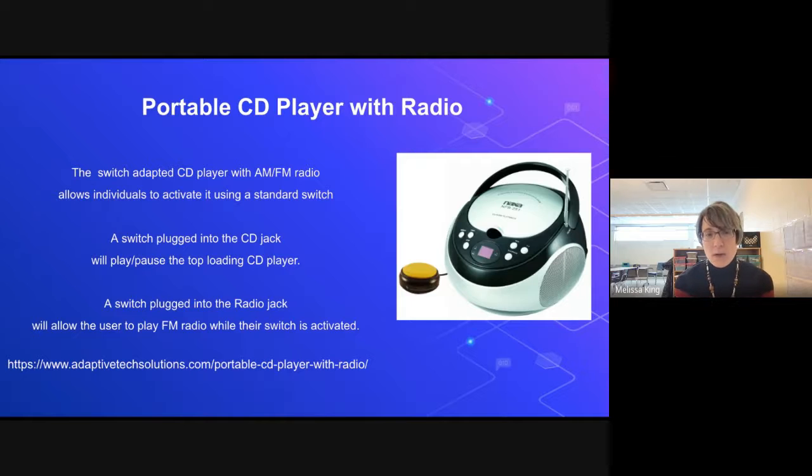One of the first things I want to talk about is the portable CD player with a radio. It's switch activated. One of the best things about this is it's portable and battery operated. You can put it on a stand or a wheelchair, any alternative seating, or bring it to the gym. So students who require switch activated activities can do so anywhere. That's the best feature for somebody who would use it.